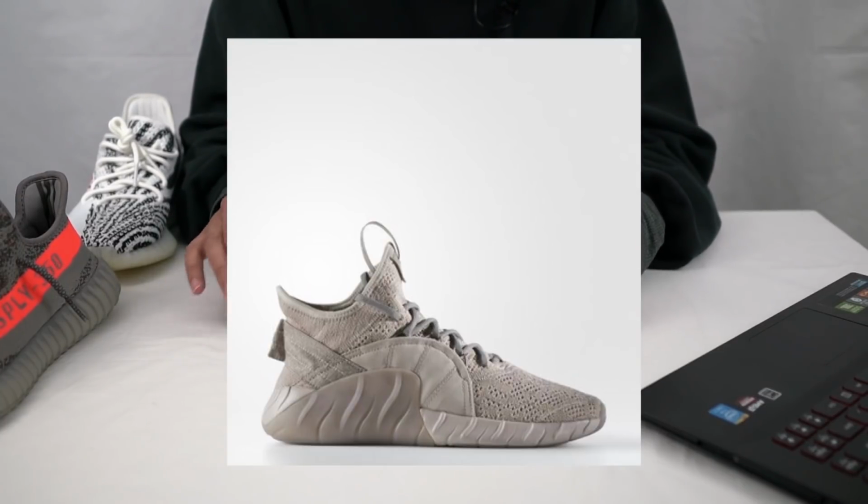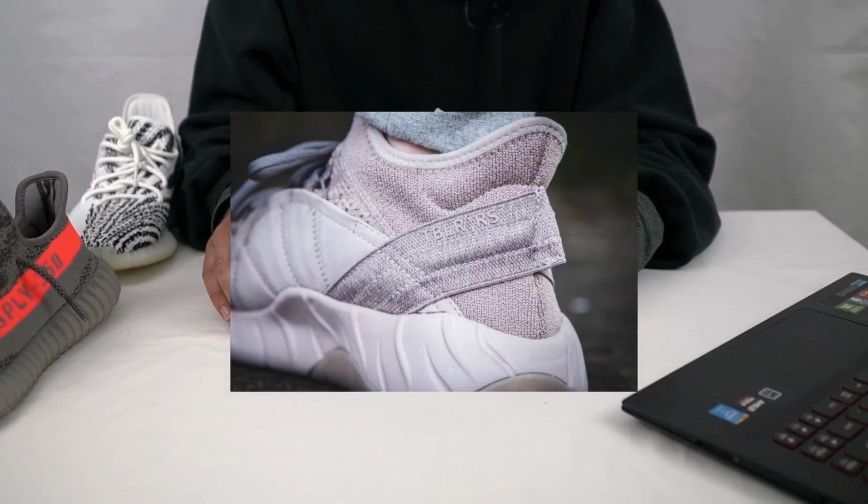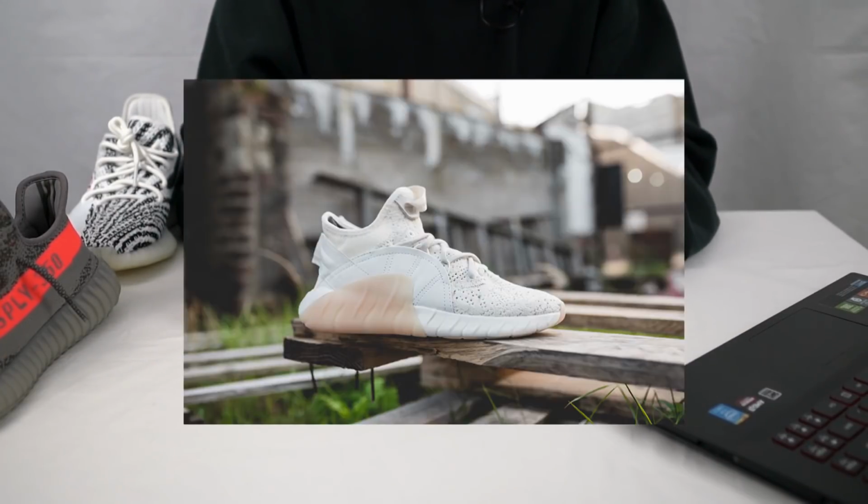They will run you at about $200 Canadian without any sales, which now takes the crown for being the highest price on this list from the EQT Cushion ADV. However, at $200 Canadian, it is still 100 Canadian dollars below regular Yeezy retail, and you can probably get them for less over time when a sale hits, but if you really can't wait, $200 is not a bad price at all.